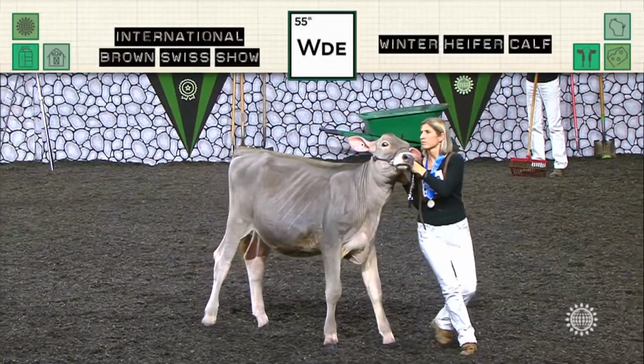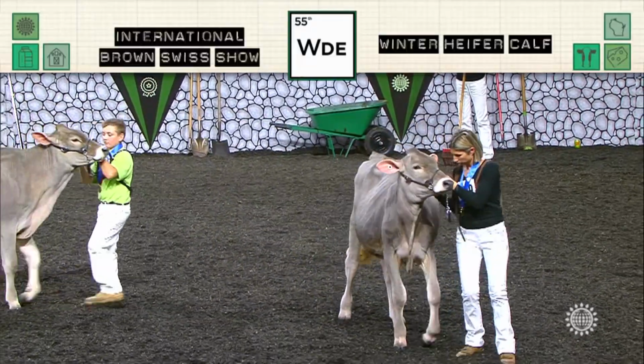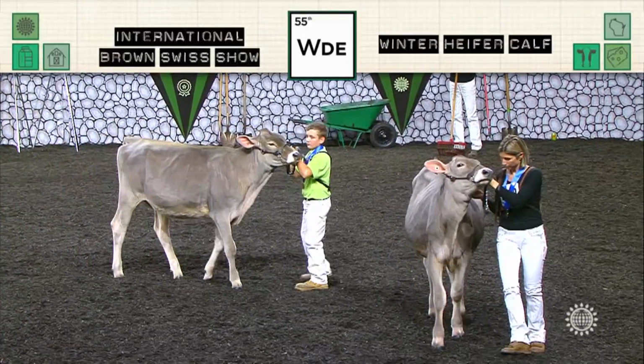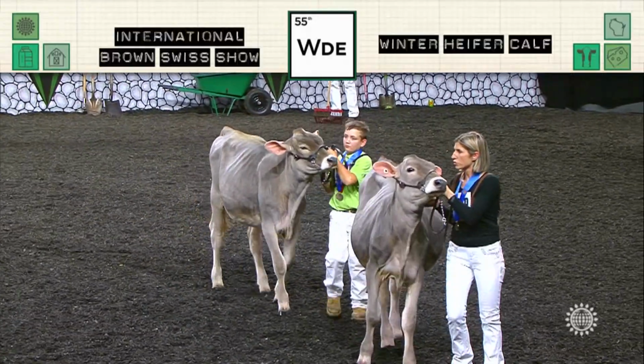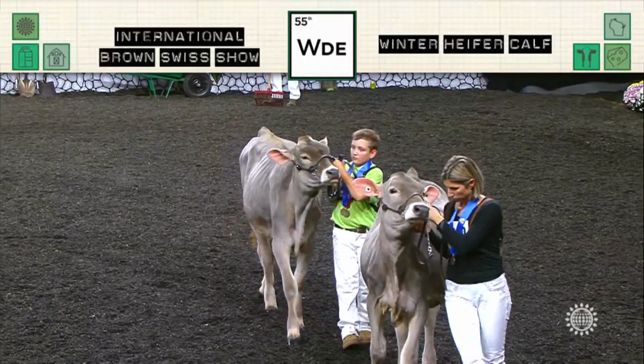I told the young man in second if his heifer would eat another bale of hay, she might be pushing the heifer in front of her. She gives away a little in drop of rib, but she makes up for all of it with the beautiful balance. She does have a little tighter shoulder than the calf I'm winning with.